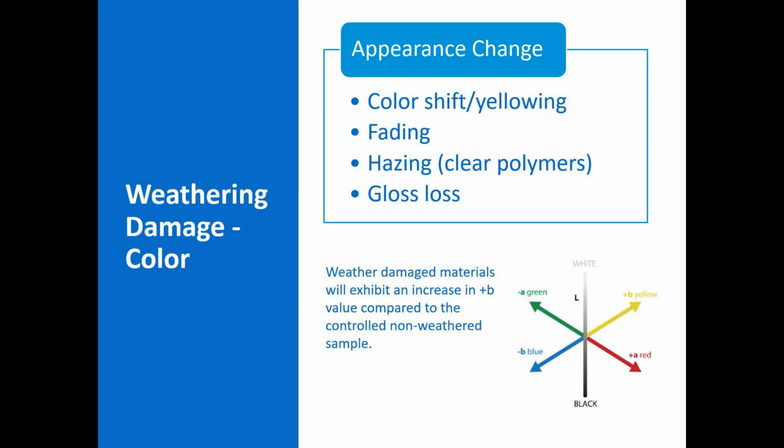We're also a little more sensitive to certain colors than others, and so we'll see a change in some more readily than in others. But it does give a quick, easy, here's-one-value way to determine how different this part is compared to one that's been weathered or damaged. So keep that in mind. There are some nuances to it, but it does provide a quick, easy way to determine that. Sometimes in testing information, you'll get a delta E value after weathering for a certain period of time. And so it gives you a value.